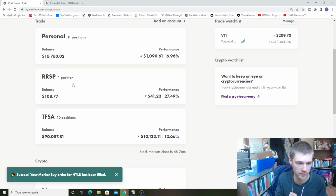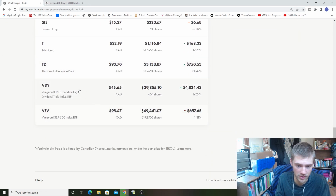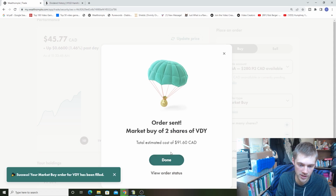And then the other ETF I want to focus on inside the TFSA is going to be VDY. I haven't bought VDY for quite a while, and this is once again our Canadian fund. So we're going to put about, I think, $100 or so into VDY. And then the last fund we're going to be buying is VFE. And VFE is the S&P 500.